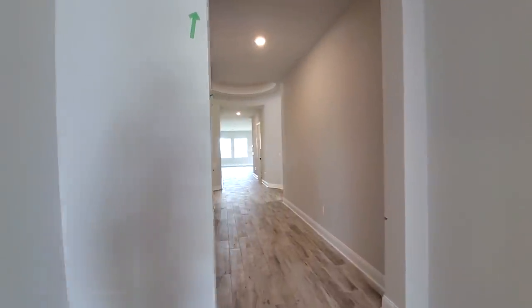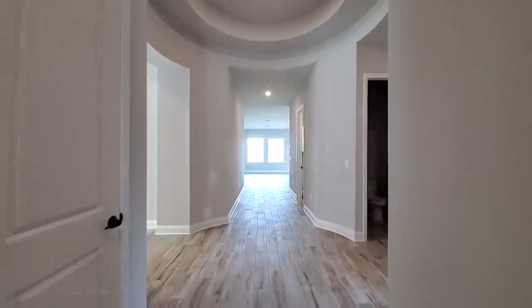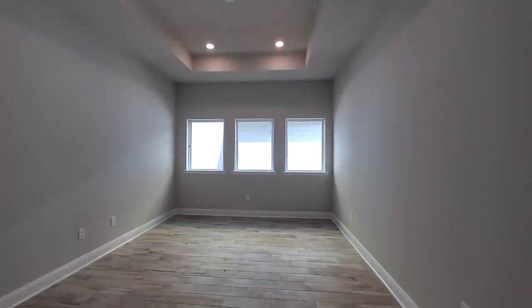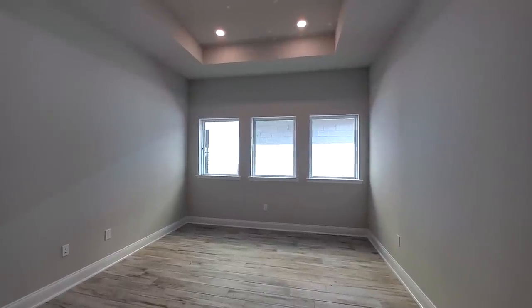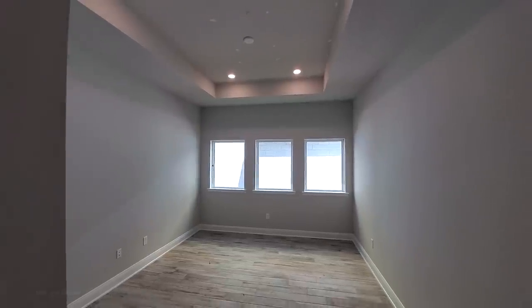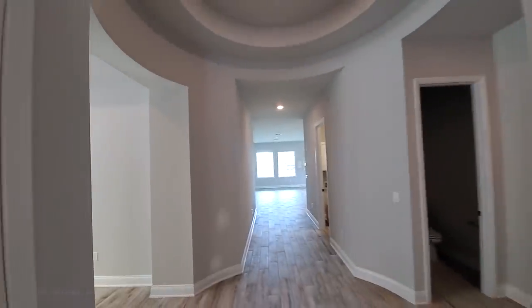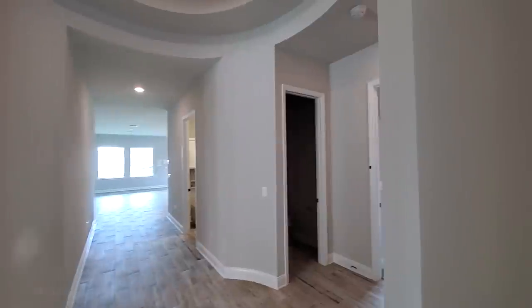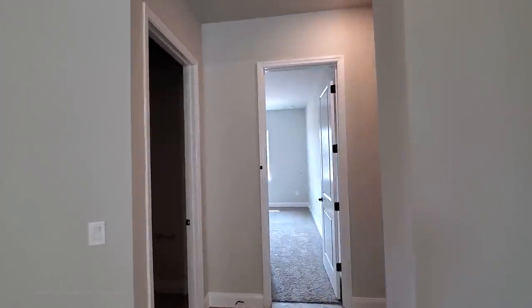The main living area has the large format wood look tile floors. Over here you would have a closet to the left, office, flex space, den, large 3 picture windows with the tray ceiling. That tray ceiling is like 1 foot tall. Something I missed is this rotunda here. So this is a circular architectural design here with the tray.